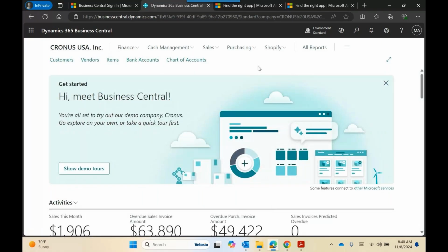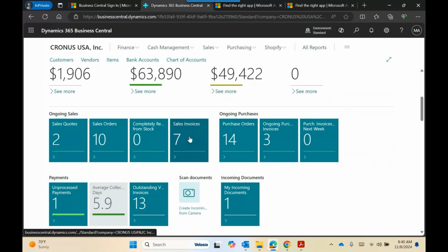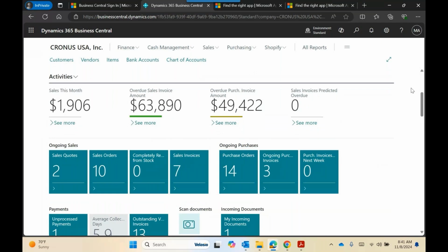Not only these shortcuts, but whatever you are seeing here, some of the information like activity sales for this month, overdue sales invoices, ongoing sales information, ongoing purchase information, all of these change based on the role which we assign to the user. So this is end-to-end information at any point of time.